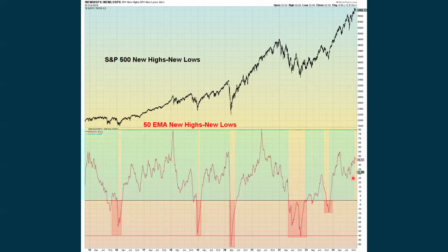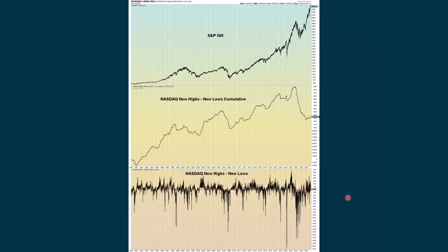And we look at the S&P 500, also declining a little bit here with the 50-day moving average of the new highs minus the new lows, but still well above zero. And the cumulative new highs, new lows for the NASDAQ, getting a positive reading just barely here on the daily version, where we're starting to go back up here with the longer term chart.